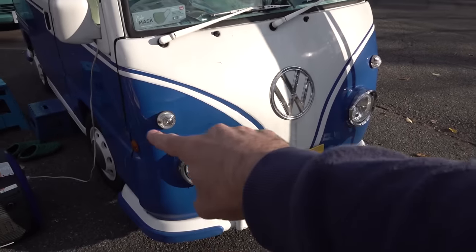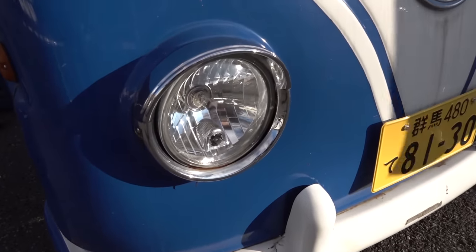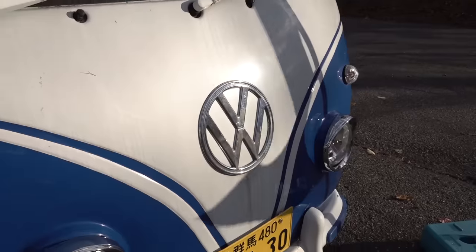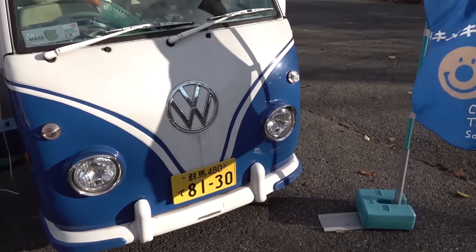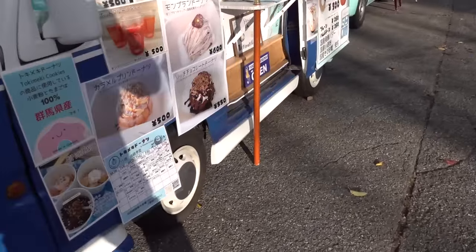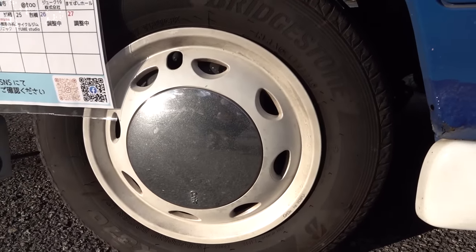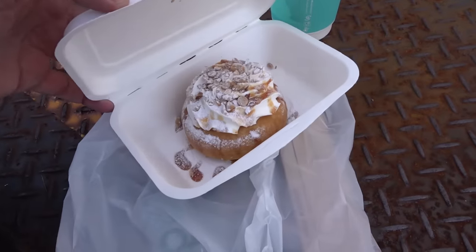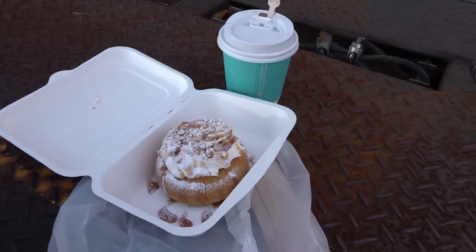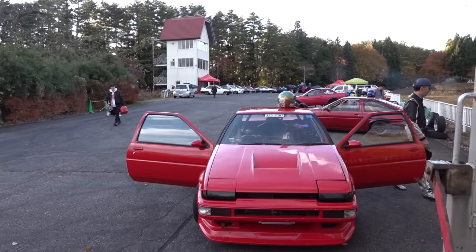And I'm gonna get a hot chocolate and a donut. See, this front cowl section is just one piece that you can take off, so it has the old school Volkswagen look to it. And not only that, it's got Euro style wheels as well. Look, the stirrer is a cat. How's that for track food? Especially in a place like this.